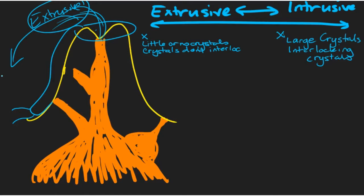We call that pumice. Any rocks that come out of the volcano and solidify really quickly in the air or in the water, we will find in these areas. So too for these areas here.